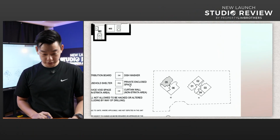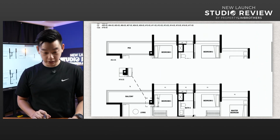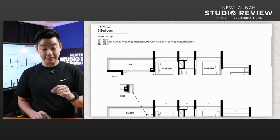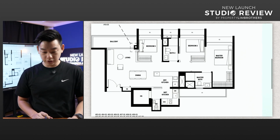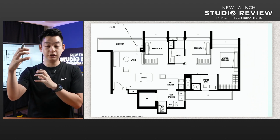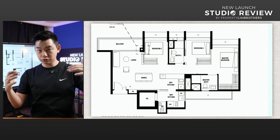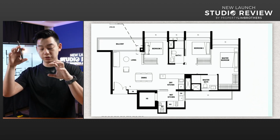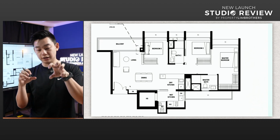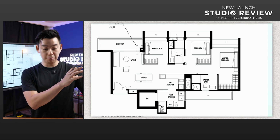So the next layout is going to be the slightly larger model of your 3 bedroom type. So this is going to be sized at 1087 square feet down here. The only difference that you can get to see is that we have included dry and wet kitchen models here. A very nice L-shaped living and dining room space together with all your bedrooms, including a master bath and common bath that are naturally ventilated here as well. And you also have a very nice balcony space.